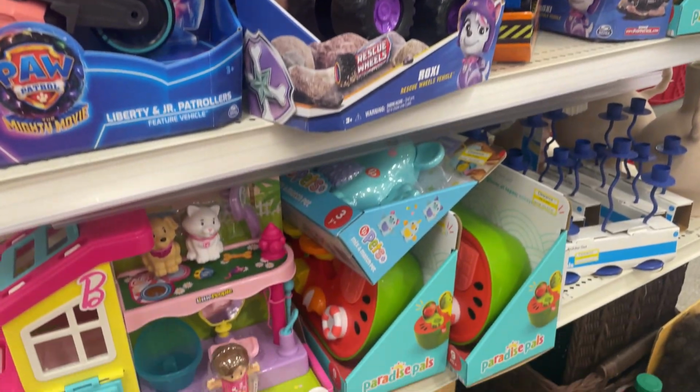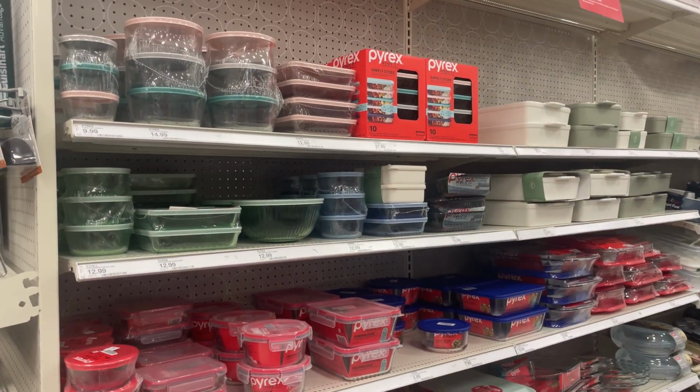Fun. I love the clearance section. Okay, not on clearance, but I love this section.